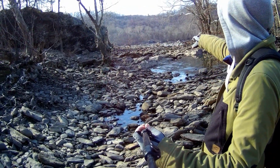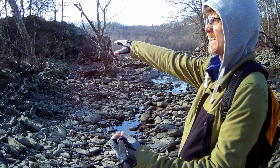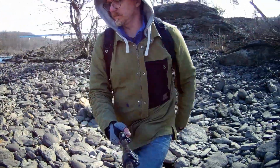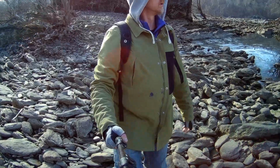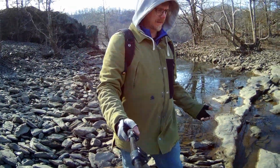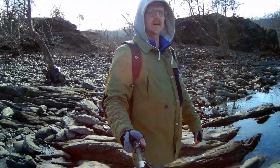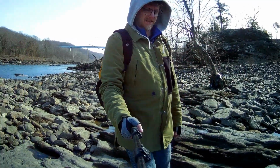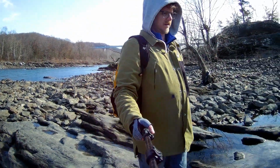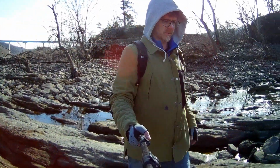Here you can see straight over to the York County side. You got these big isolated outcrops. It is really kind of an otherworldly landscape out here. It's just rocks and gnarled trees, ice, you know. It's very peaceful though. Very quiet and peaceful. It's nice.